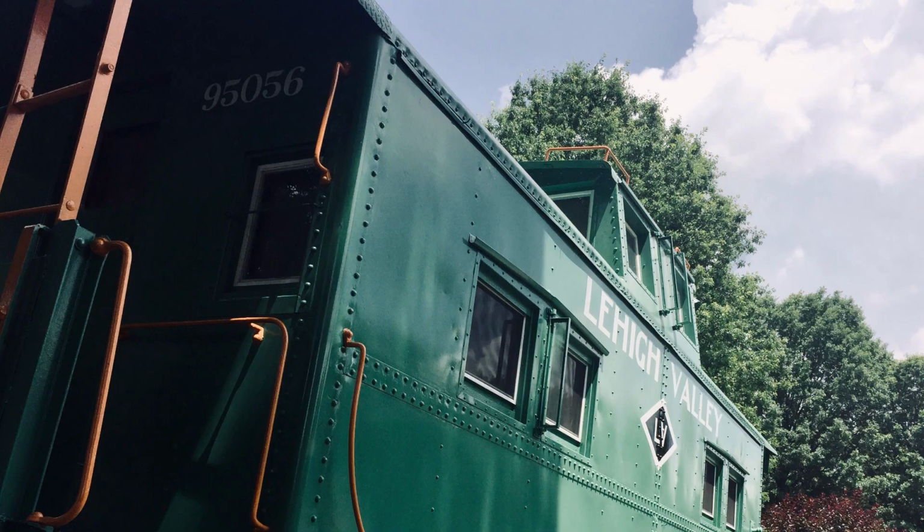People have asked, how much does it take to move a caboose? I probably have an hour-long talk with them: okay, here's what you're going to need to do, write this down.